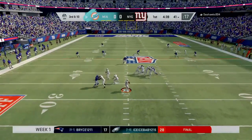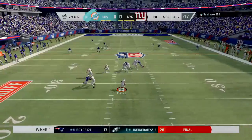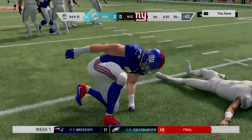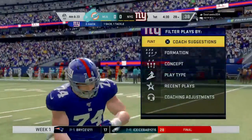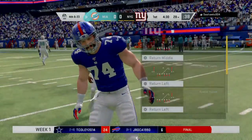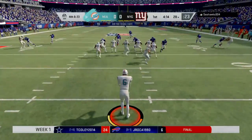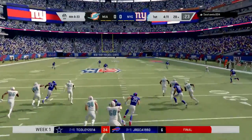Throwing is Murray on 3rd down. And a big loss here as he's taken down. Well, that's the 2nd time he's been sacked so far in the first half, and if they have designs on having a big year, on going anywhere, they've got to find a way to keep him upright so he can throw the football.